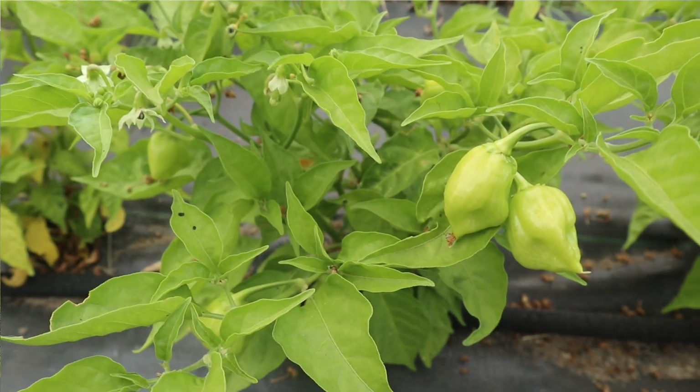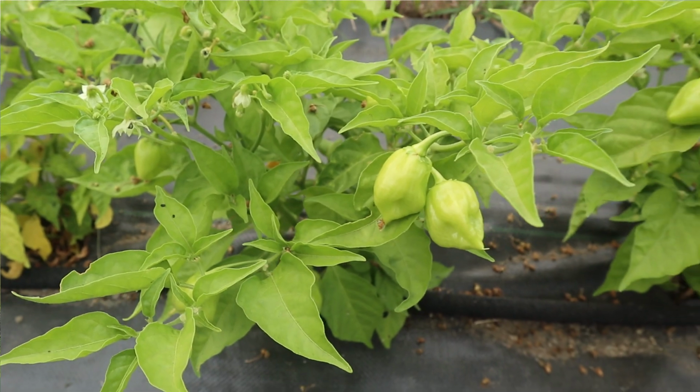They were loaded with green peppers by the time the frost came and killed them in October. And if they would have been able to ripen, it would have been an insane amount of peppers. The flavor, I can see why people love them. The flavor was really good, but they're so hot.